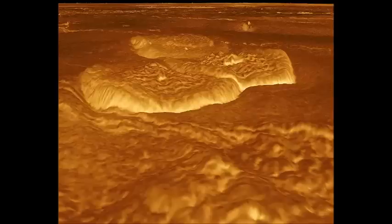There's also some uncollapsed structures that are called lava domes. This is just where the lava was bubbling out and solidified before it could collapse. From space, these things kind of look like pancakes, and they are about 25 kilometers in diameter. There's also a lot of impact craters, but none of the smaller impact craters that you might see, for instance, on the Moon, because Venus has a very, very heavy atmosphere, and anything small that would enter Venus's atmosphere would burn up before it hit the ground. So the impact craters that we see are fairly large.